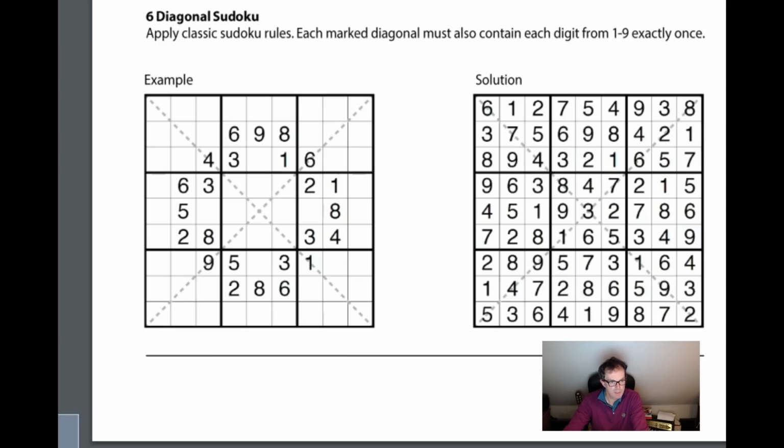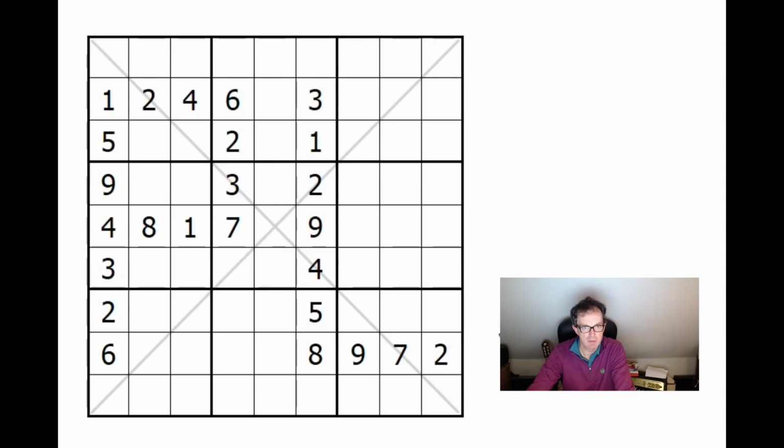Now, I'm also excited today because I'm going to be solving with a new interface. This has been created by one of our viewers, also a very fine Sudoku solver, Sam. So thank you very much, Sam, for creating this for us. I think it looks great, and I'm learning how to use it, so hopefully I won't mess up too badly. Without further ado, let's have a look at how to do a diagonal Sudoku.